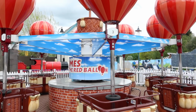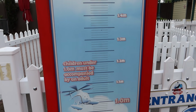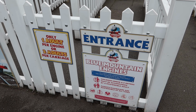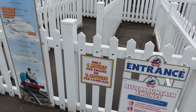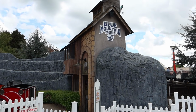Let's have a look at the height restrictions. Let's check our height with Harold. Children under 1 metre must be accompanied by an adult. And just opposite here, you've got one of the smaller attractions, which is Blue Mountain Engines. Children under 0.9 must be accompanied by a responsible adult. And yeah, I do like all the rock work at the back of this one just here.